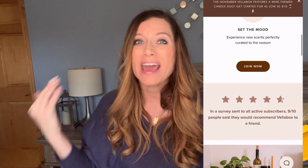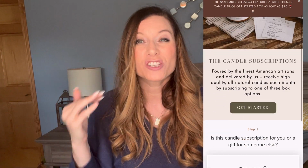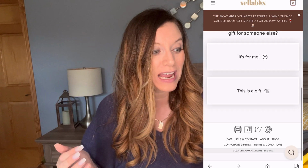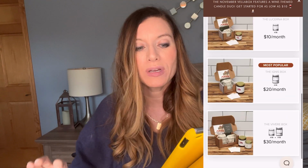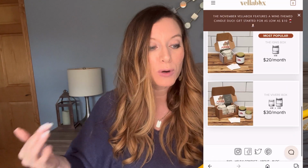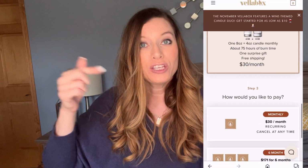That's right. You're going to pick the box that you want. There's 3 different sizes and it starts at just $10 a month, you guys. Receive candles monthly, set your mood, experience new scents perfectly curated to the season. It's fall, y'all. This is going to be a fall scent, and I am super, super excited.